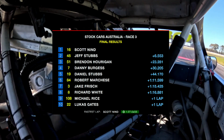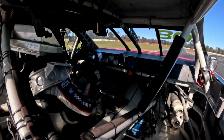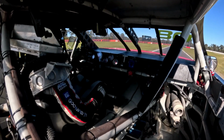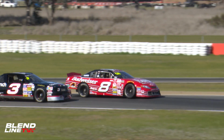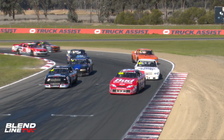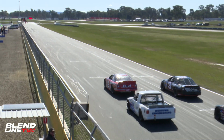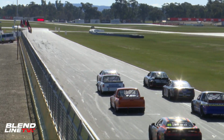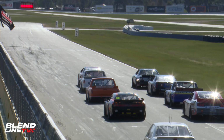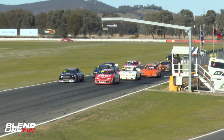Nin, unsurprisingly, was the fastest man on track with a 1 minute 27.6. And as we were saying before, they'll be back out later on this afternoon at 1:40 according to the schedule. So we look forward to the final night lap 9 of Stock Cars Australia getting underway. We should point out that this is not for points. We'll get to that a little bit later on as this race is about to get underway. This is a fun race. This is an outing for them. The weekend competition is effectively done, but they're going out for one last time. What can Scott Hind do?